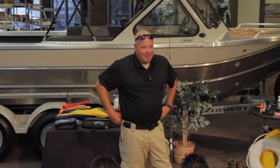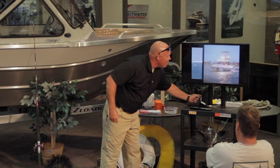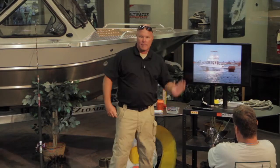Now imagine that. Imagine that in this size boat, going motor over bow, tower on top like this, with 6 people inside. It kind of makes the hair stand up on my arms just even remembering it, kind of reliving it.